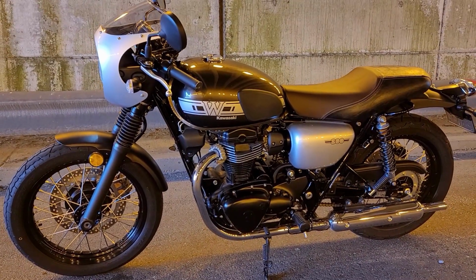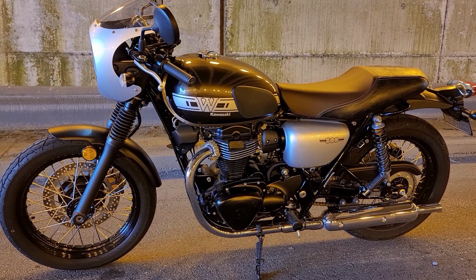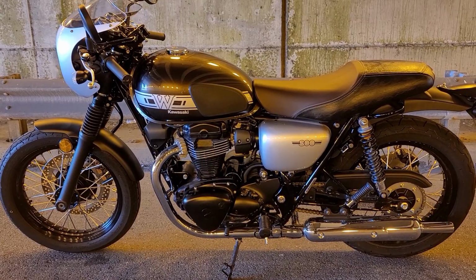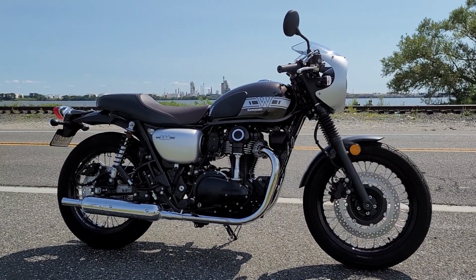Exhaust sound while sitting on the bike. More exhaust sound under the bridge. The lights shimmering off the silver metallic spark black paint. Right side view of the motorcycle with the bevel drive.